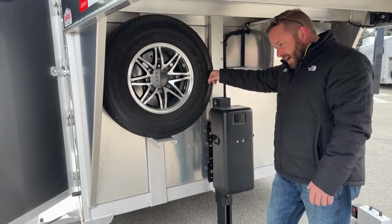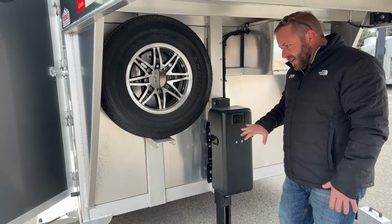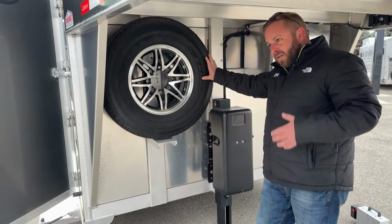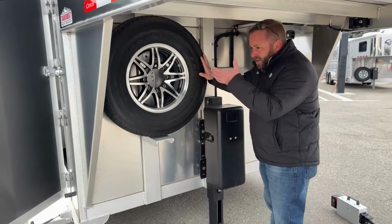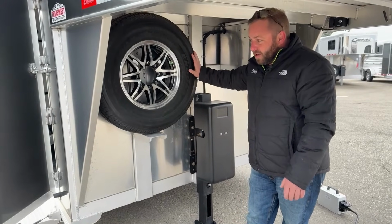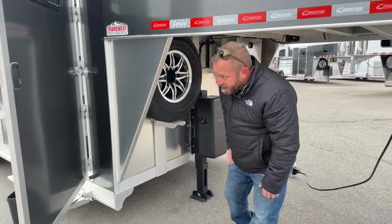Matching spare wheel and tire here, mounted up a little bit higher so that we did have room to mount that jack. Something that we do for a lot of our inventory units if customers ever do want to add that, so keep that in mind. It buys you that little bit of space that you need here, and it does bring it up and protect it a little bit and keeps it away from that rear tire of your tow vehicle. Again, nice to have that matching spare if you ever have a blowout on your way to a show or something like that.